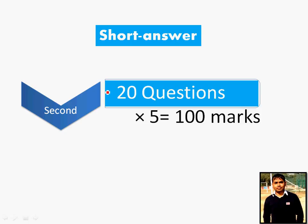Again, I am moving to the second section, your short answer typing, and this will be 20 questions with 5 marks for each, and a weightage of 100. So this section is also very important. You can secure more than 90 marks, and this will definitely lead to a good rank in your ARS exam.